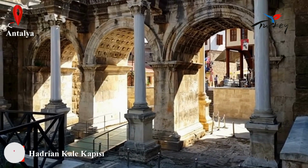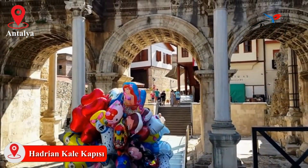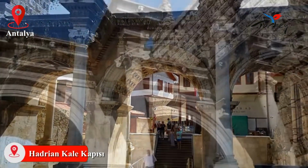Our next route is Hadrian's Castle Gate. Hadrian's Gate, located on Ataturk Street, on the walls surrounding the ancient port, was built for the arrival of the Roman Emperor Hadrian to Antalya. The emperor entered the city through this magnificent gate.